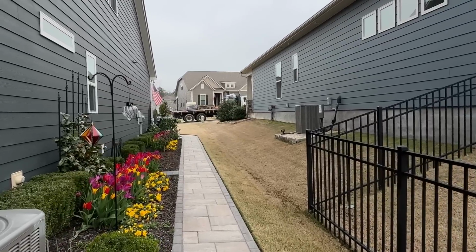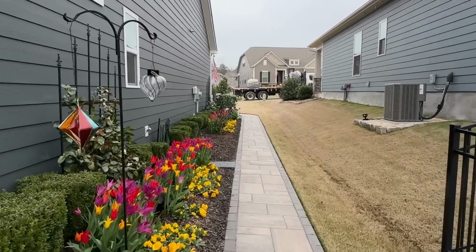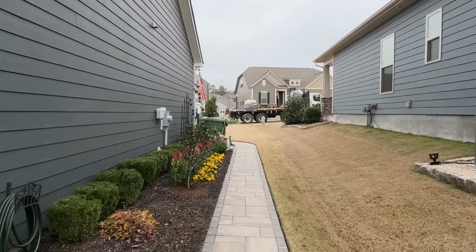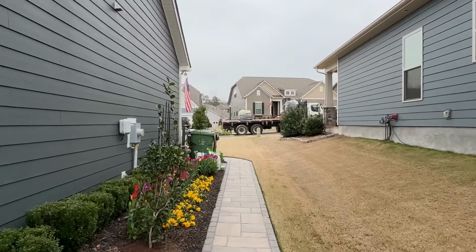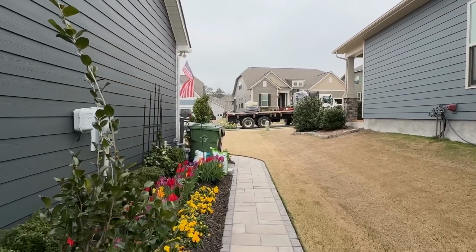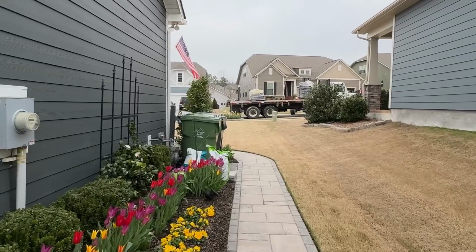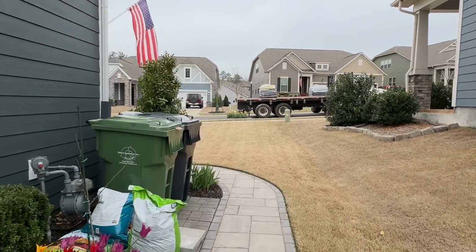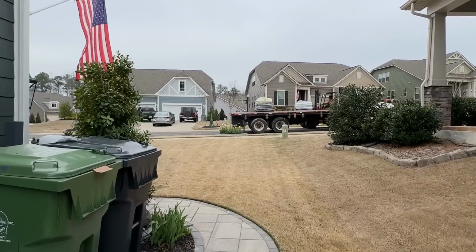So speaking of that, I heard some noise outside, and I'm like, oh my gosh, let me go see what that noise is. And they are delivering it right now. So if you don't have a big truck, or even if you want a big bulk delivered, then this works.